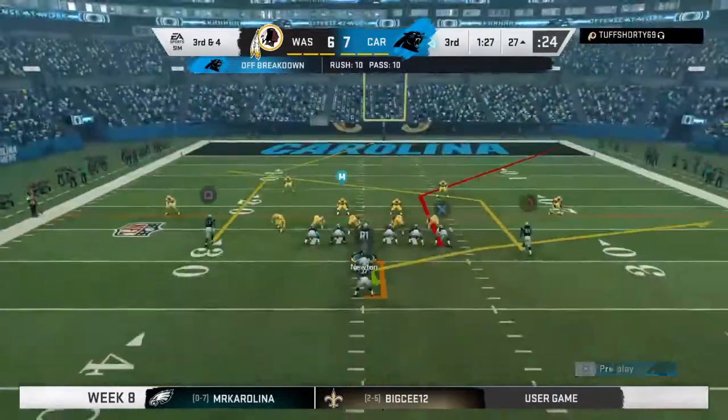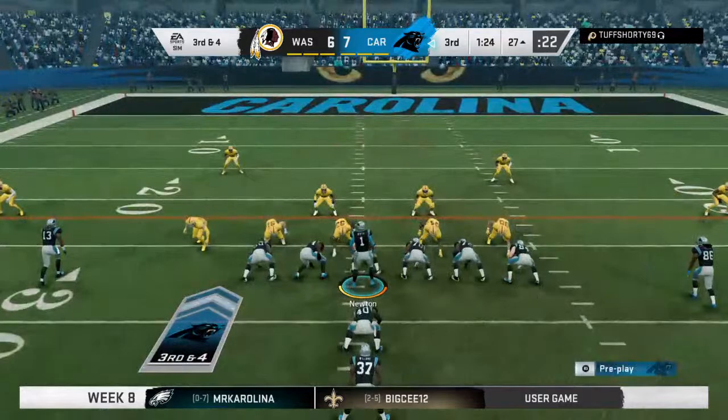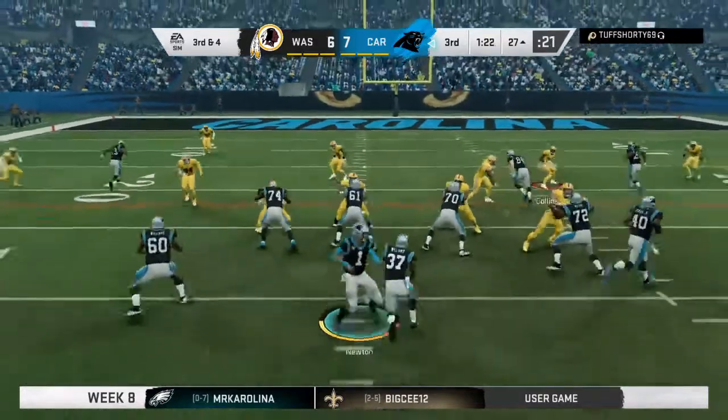Ready? Ready? Check 56. Night, sweetheart. Ready? To throw is Newton.